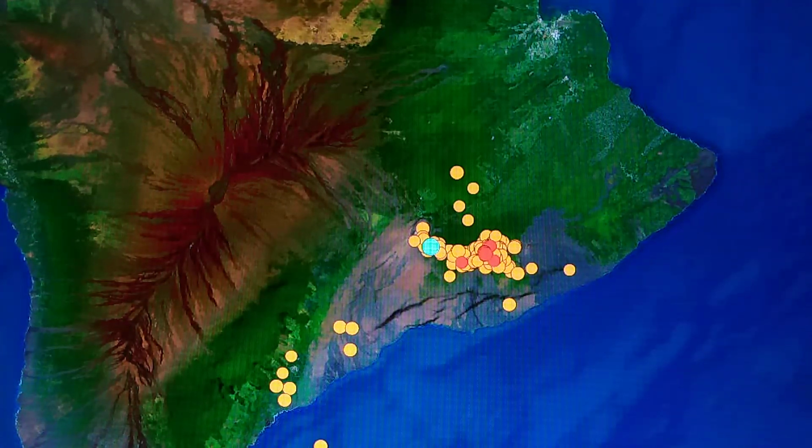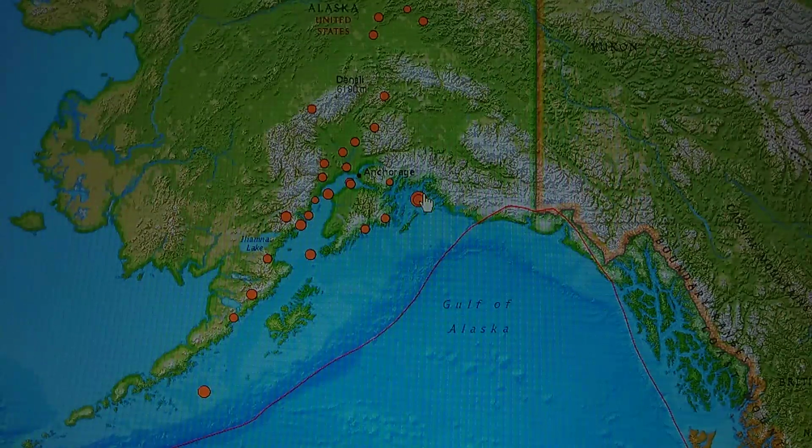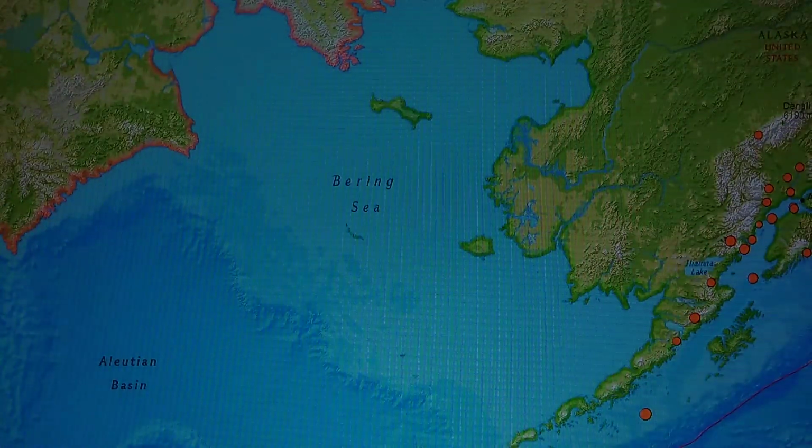Now let's go over here and check out Alaska. And move this down. This is southeast of Anchorage, 4.3, 9.3 miles deep. And then we had this one up here around Adak. 5.0 west of Adak, 1.600 and 6.6 miles deep. That's deep. Now let's go check out some hot spots on the west coast, out in the ocean.